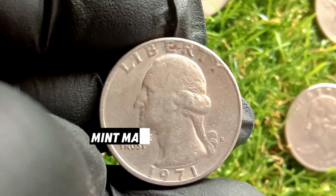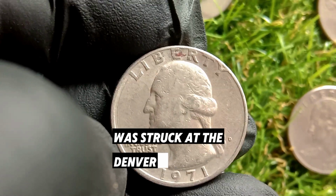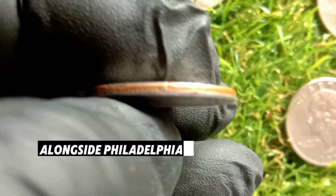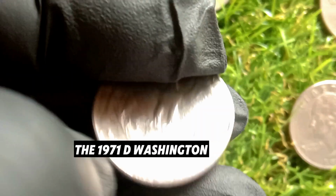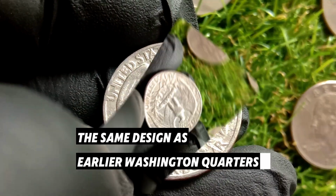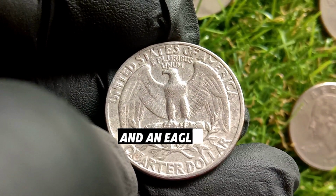The D mint mark indicates that this particular quarter was struck at the Denver Mint, which is one of the key mints in the US alongside Philadelphia and San Francisco. The 1971 D Washington quarter features the same design as earlier Washington quarters, with the profile of George Washington on the obverse and an eagle on the reverse.